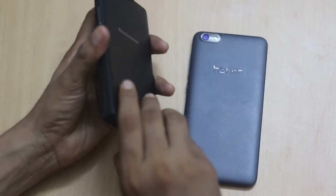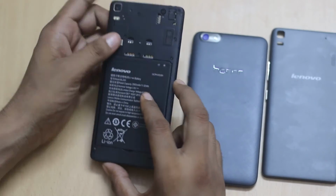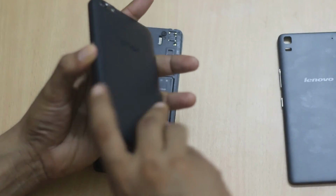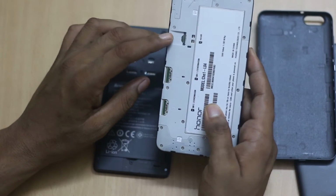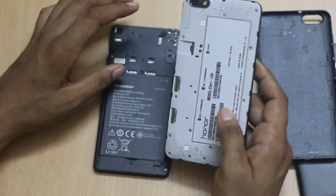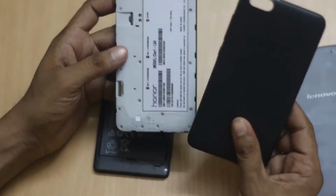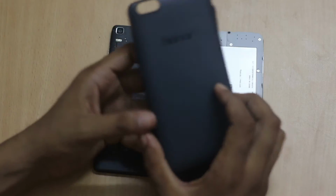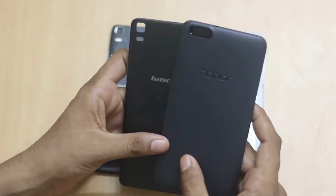Removing the back panel on the Lenovo K3 Note gives you quick access to dual SIM card slots and micro SD card slot, whereas on the Honor 4X when you remove the back panel you get access to dual SIM card slot and micro SD card slot. The battery on the Lenovo K3 Note is 3000 mAh, while on the Honor 4X the battery capacity is 3000 mAh. And clearly there is not much difference when you remove the back panel of both the devices, while there is a bit of difference when you compare the back panel of both the devices.